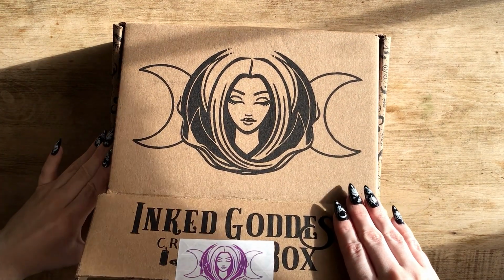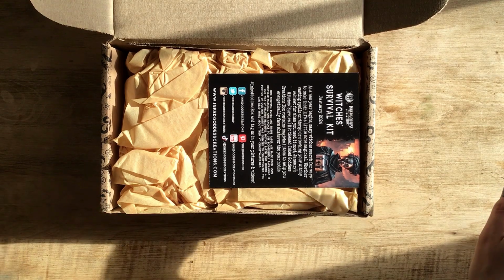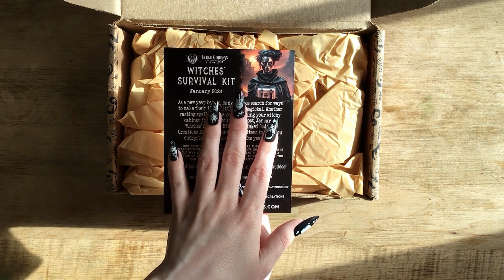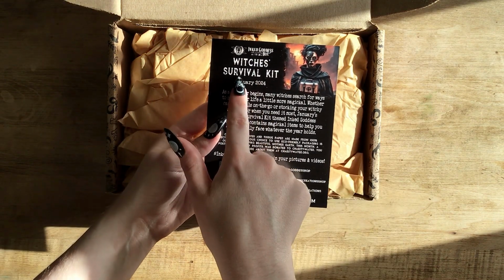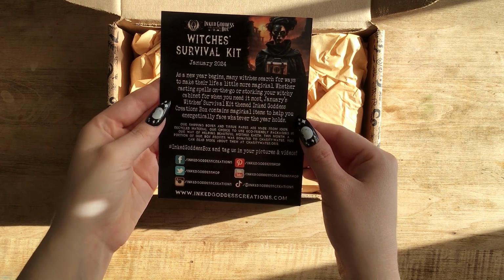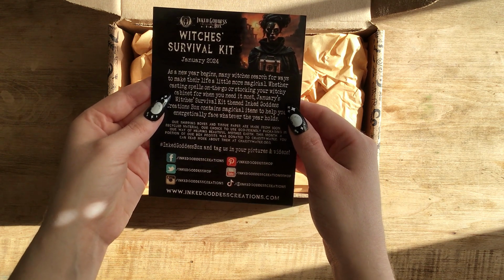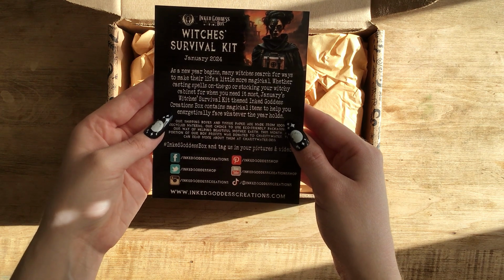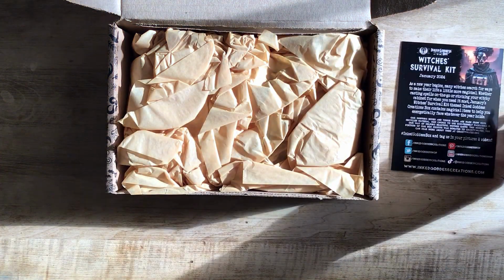So this box is super cute. It just flips up like that. I'm loving that we're getting some sunshine through the window, but if it doesn't cast too big of a shadow, I'll leave it open. Okay, so the back side of this card, I flipped it over a second ago just to check, tells us what is all in this box. So I'm not going to read through it. I want it to be a surprise. And this tells us our theme. So it's the Witches Survival Kit is our January 2024 box theme. And it says, as a new year begins, many witches search for ways to make their life a little more magical. Whether casting spells on the go or stocking your witchy cabinet for when you need it most. January's Witches Survival Kit themed Ink Goddess Creations box contains magical items to help you energetically face whatever the year holds. Okay, so Witches Survival Kit is our theme, and I'm not flipping that over. I'm going to set that off to the side.